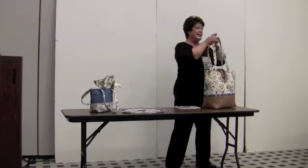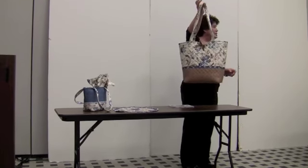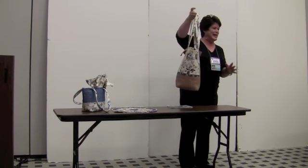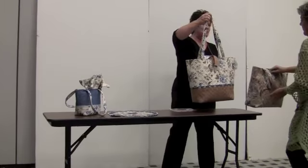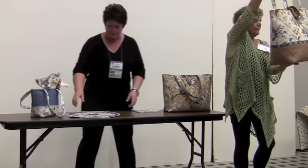And then this one is her new design, and it's called Just Beachy. Even though it has a calypso or beach type theme, just the changing of the fabric gives it more of a sophisticated look.